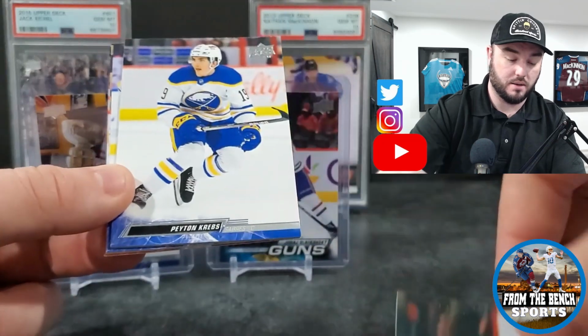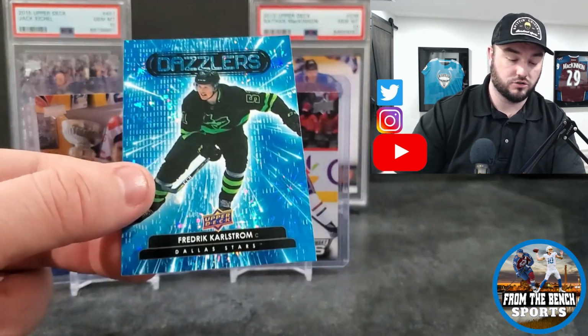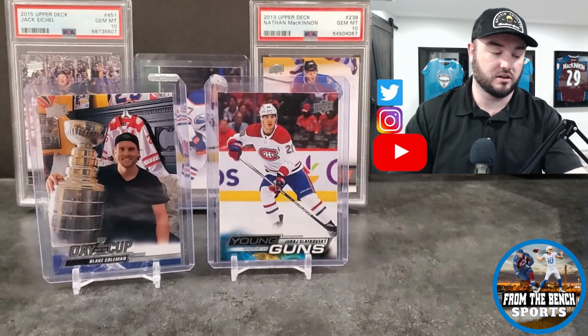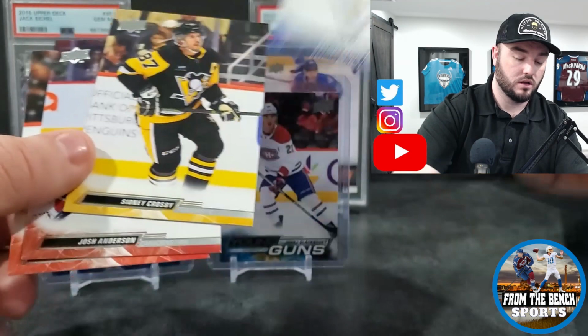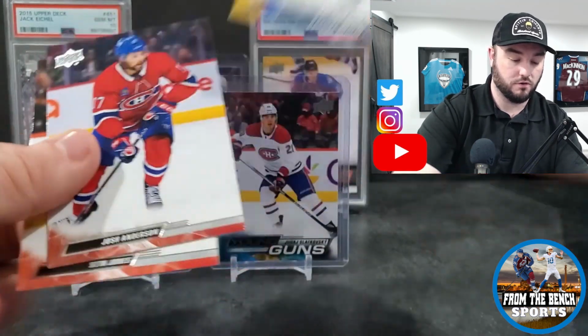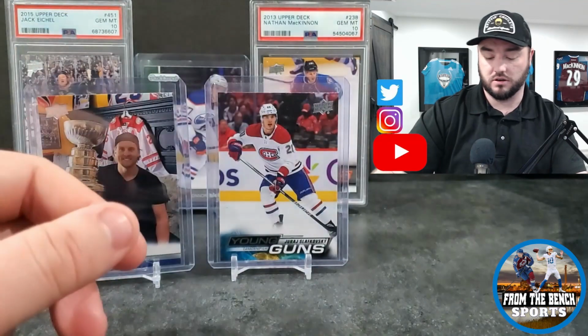Next pack up, we got Dazzlers. This one is Fredrik Karlstrom. I don't think I've actually hit his young gun or anything yet. So Fredrik Karlsson, once again, first overall pick. Obviously, sometimes they work out. Rasmus Dahlin. Man, we're getting all the firsts here.